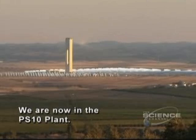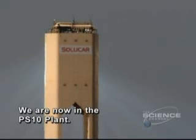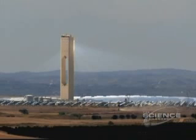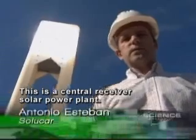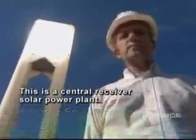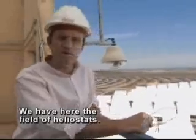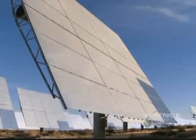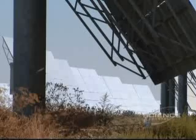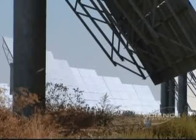We are now in the PS10 plant. Instead of a piece of paper, Antonio now has a tower that stands 40 stories tall. This is a central receiver solar power plant. It's the only commercial solar tower in the world. We have here the field of heliostats. Those are high-quality mirrors mounted on remote-controlled motors to track the path of the sun all day long.